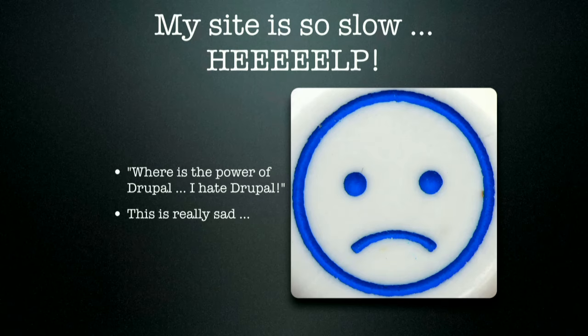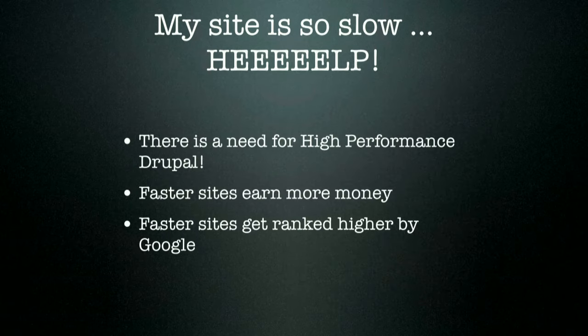That was the one story that motivated me to say, hey, I'm going to speak about performance. I want to show the community how everybody can have a performant and fast site, because I don't want that to happen anymore. So there's a real need for high-performance Drupal. Faster sites earn more money. Faster sites obviously get ranked higher by Google. And in the original session description, Akamai was even saying something like how to lose 900 million in 4 seconds or something like that.